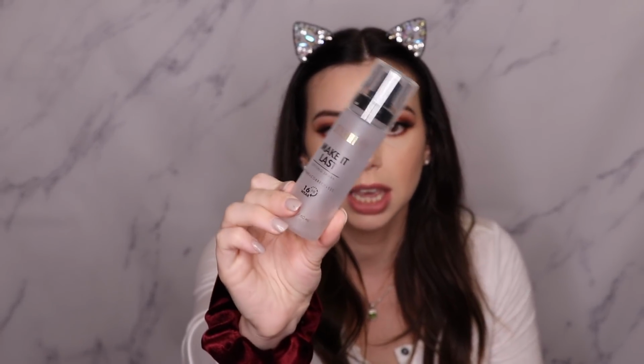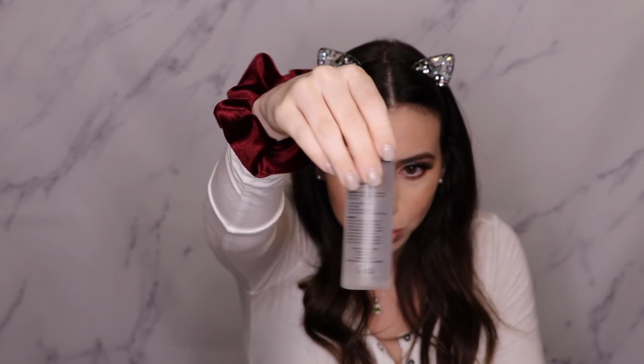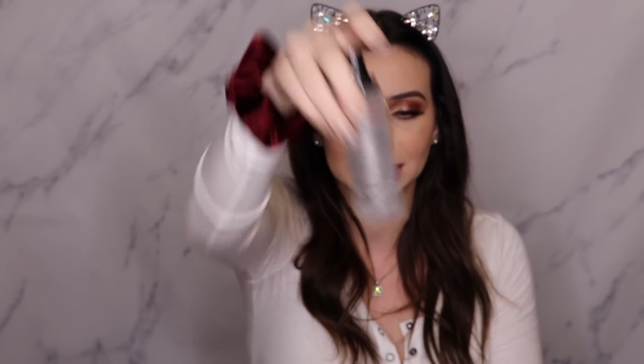And to lock everything in, I'm going to take the Milani Make It Last setting spray. This is almost empty. The fragrance, oh my god, it's like spraying a perfume on your face. The second ingredient is alcohol though, so if you stay away from those, then you might not like this, but this does lock in your makeup.